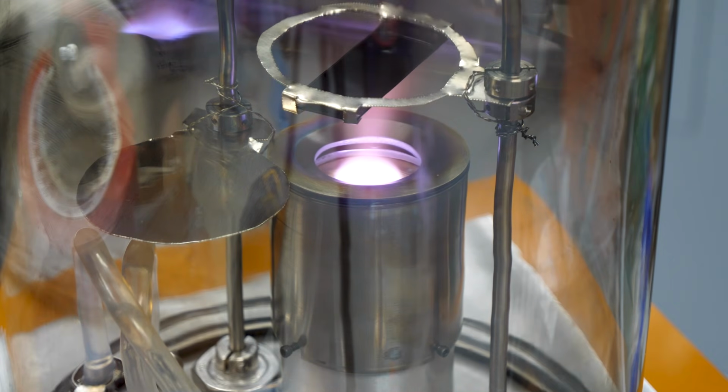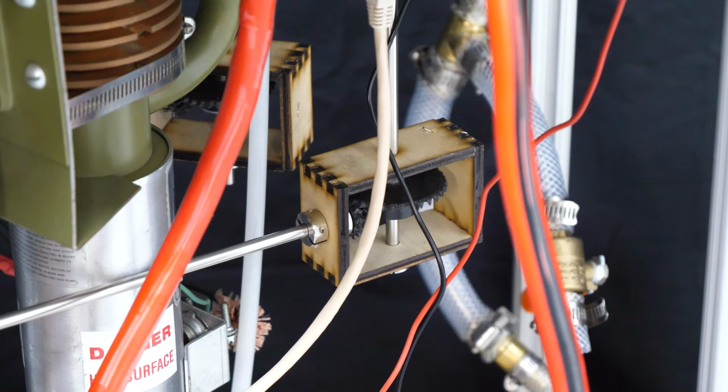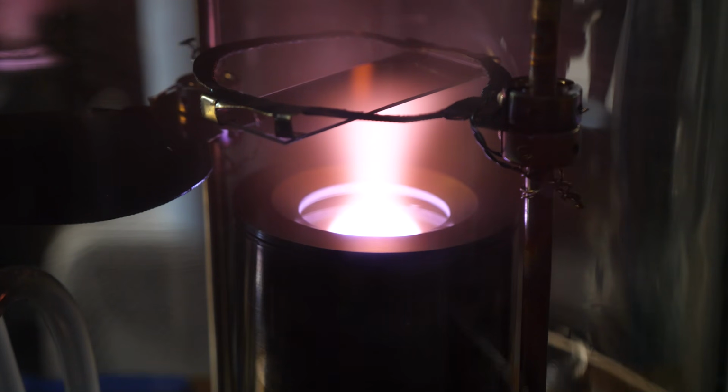For a more even coating, I can use the motion controls to move the slide back and forth over the plasma plume. Eventually, I plan on sticking a stepper motor here so that it can just do this with the push of a button. I'm not going to get too much into how the magnetron itself works. I'll get more into that in the doing weird stuff with the magnetron video, but here's the quick version.